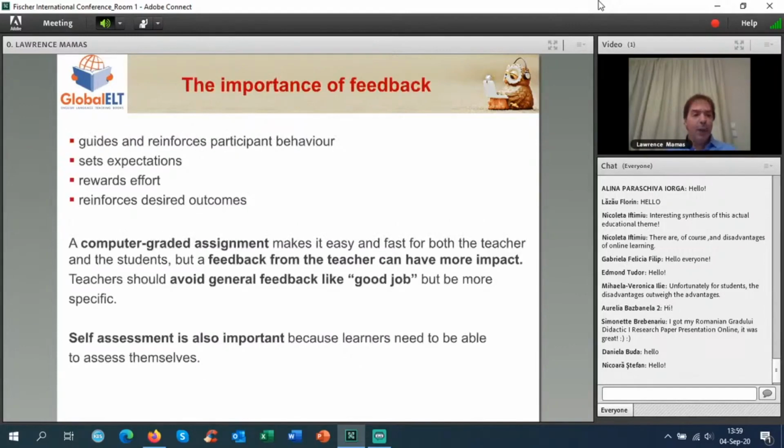Now, the importance of feedback. As I said, this is the biggest problem, giving feedback. And like today, like now, I'm talking to you, you're typing hello, and it's hard for me to give immediate feedback, because it's a different thing being next to each other in a real life situation, in a classroom.